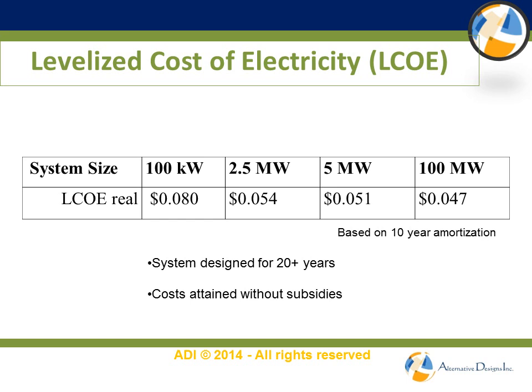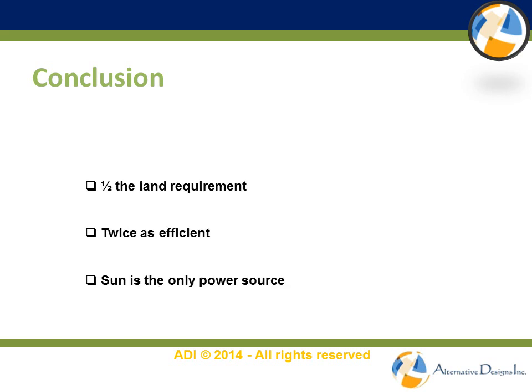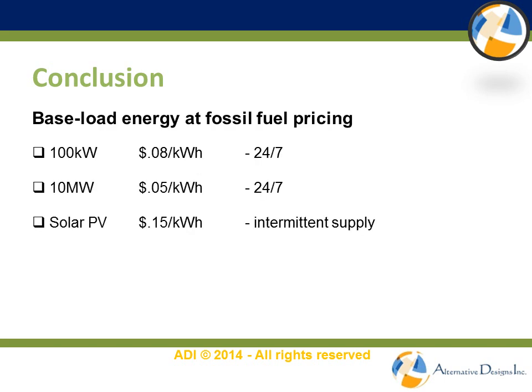Levelized cost of electricity accounts for all costs associated with producing electricity. We've designed our system to exceed 20-year life, so every year above 10 years lowers the levelized costs of electricity even further. In conclusion, we have introduced you to our patented breakthroughs in solar collection, thermal storage, and our Stirling engine. How the design will use half the land requirements of other concentrated solar power solutions, and how we can deliver baseload energy at below fossil fuel prices.